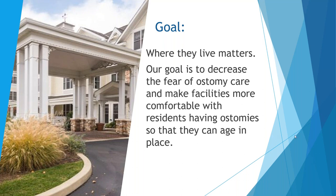A daughter whose father had fallen and fractured his hip had been to a subacute rehab, the father had, but was then not able to go to assisted living due to a previously placed ostomy.